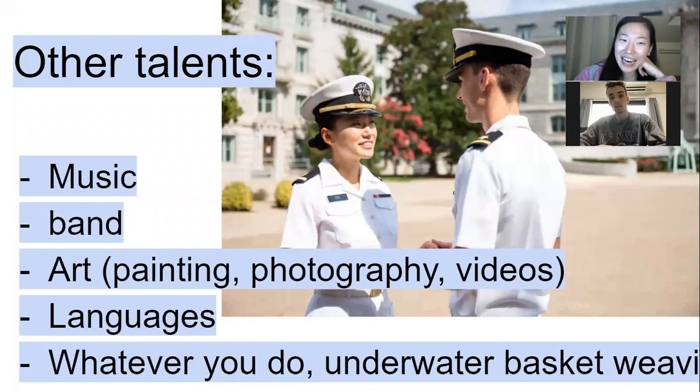All right. Other talents. The Naval Academy is not just about physical fitness and taking tests. I think they definitely value other talents a lot. For example, the Naval Academy has a few musicals every year. Our glee clubs are very, very famous. Our glee club sang for the president multiple times. And if you're in the band, at the Naval Academy, band counts as a sport.